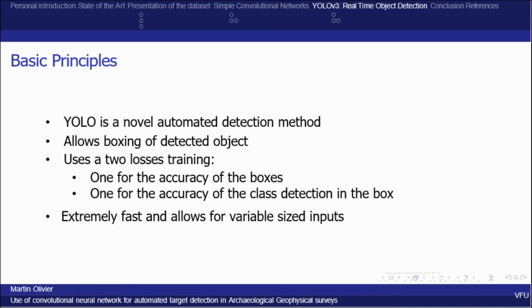It uses a two-loss training system, one for the accuracy of the boxes and one for the accuracy of the class detection inside the boxes. It is also extremely fast, meaning that we can do real-time detection on objects, which is not interesting in our case, but that's fine. And it also handles variable size inputs.